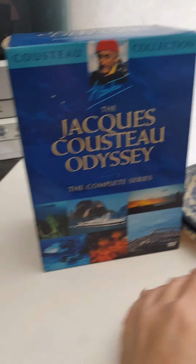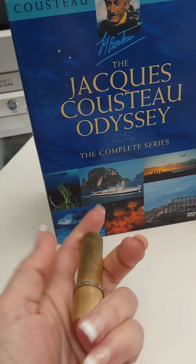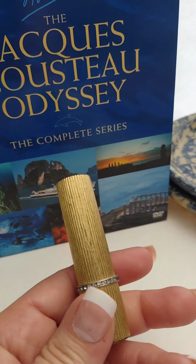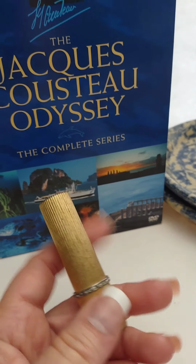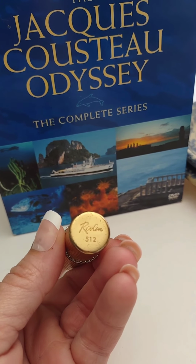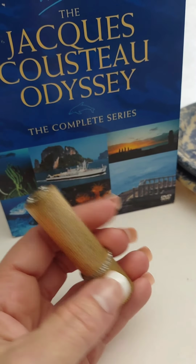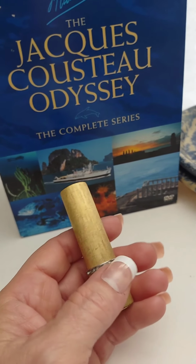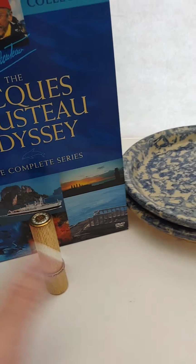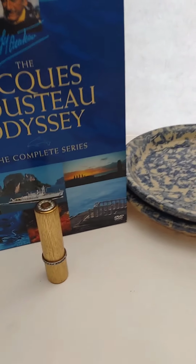And then next I have the little Revlon lipstick container. I believe you've seen this in one of my hauls before. And it's got like the little rhinestones. Revlon 512, I believe it says. I don't have my glasses on. Something like that. Anyway, little gold tone. It's empty. It's just a case for the lipstick. And I ended up selling this for $15. And all my prices are without shipping. I don't do free shipping. So this is shipping on top of whatever price I'm giving you.